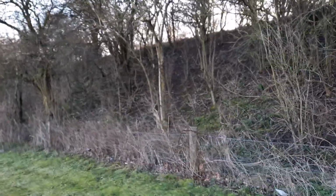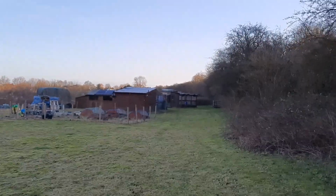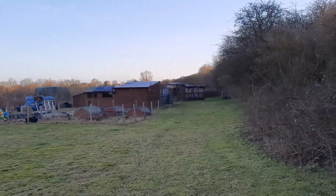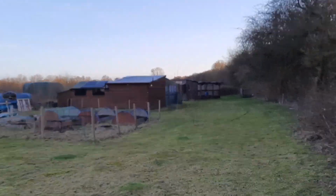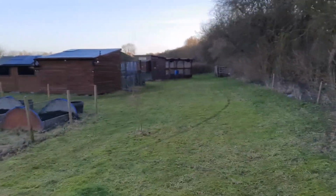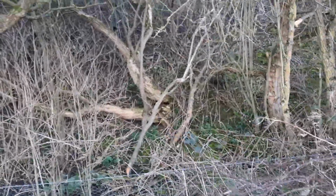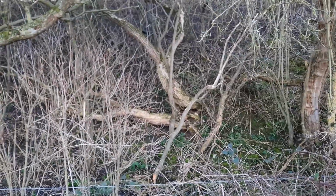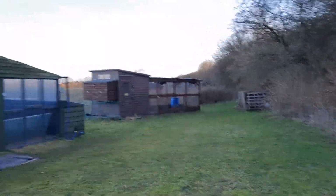Yeah, everything else looks okay. The main thing that did worry me was the cabin. I was worried about the roof, really worried, because it was severe. I'll talk about it when we get the coffee. I've had a lucky escape, I think. Just watching the birds. They're all hiding from me. Right, let me get inside the cabin and get that coffee.